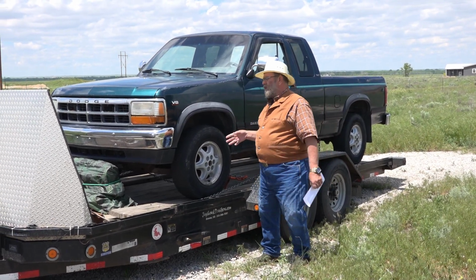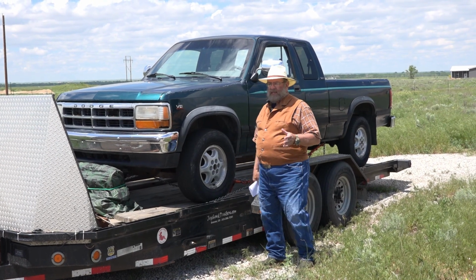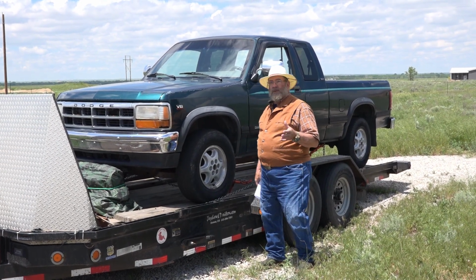But the thing too was back when these were so close to the size of a full size, they also were almost the same price.